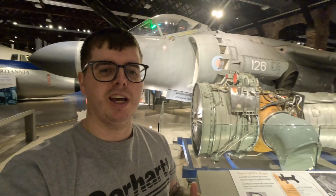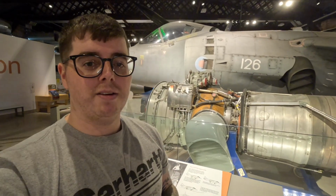So, as well as a very good Concorde exhibition, they've also got a couple of smaller exhibitions that take you through the First World War, the Second World War and the Cold War. They give you a brief background of some of the aircraft that were made and featured heavily to come out of Bristol, giving you a real sense of what Bristol did in those early days of building military helicopters and planes.